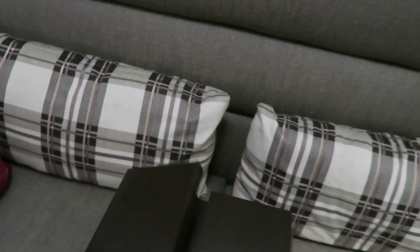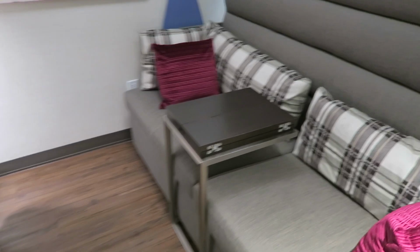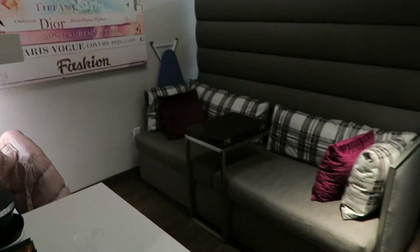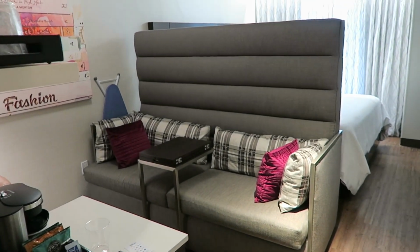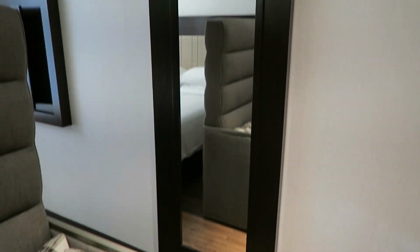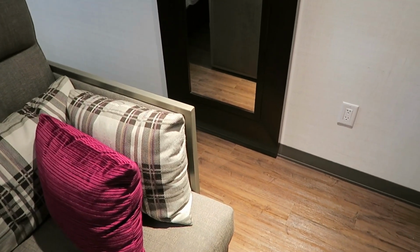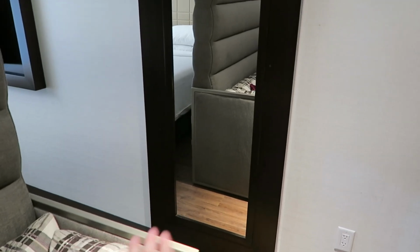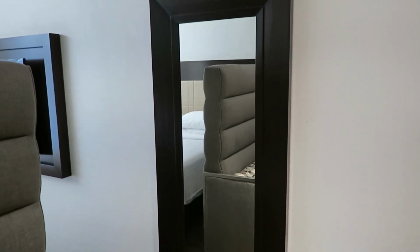So that's nice if you want to eat in your room, eat on the couch. Let's see, is this a bed? Oh yes, so this can be a bed too. So that's awesome. Very nice. So that's that, the little living space area. There was a full-length mirror right here, kind of in a strange spot, because if you want to stand in front of it, you're kind of up right on it, but whatever, it works.